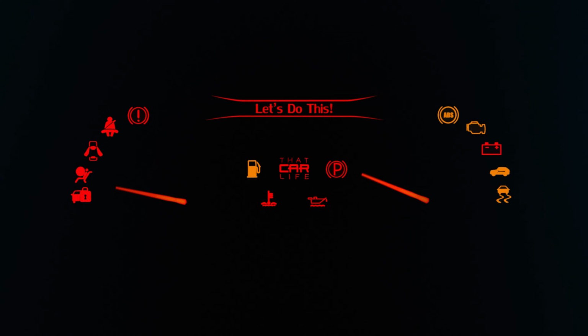This is one of the most underrated cars out there. It's a sporty 2-door manual car that looks as good as this and has a V6 engine that sounds this good. You can still get these cars for a very good price, so let's get into the video and find out more about this insane car.